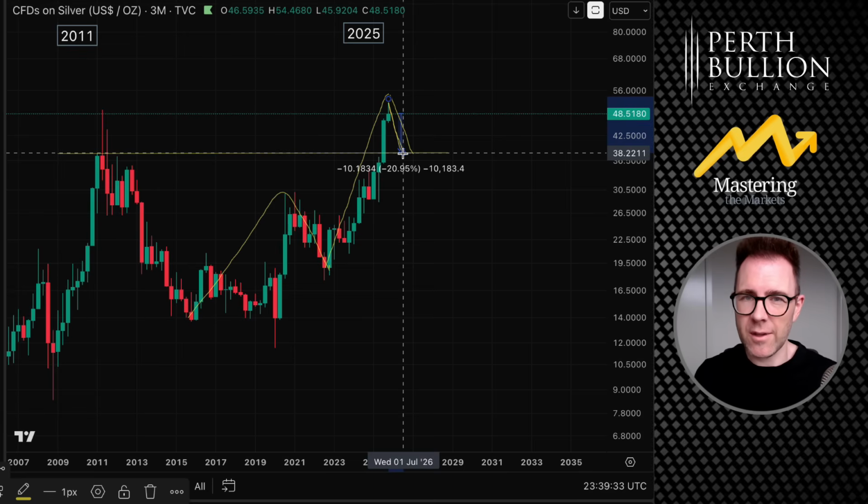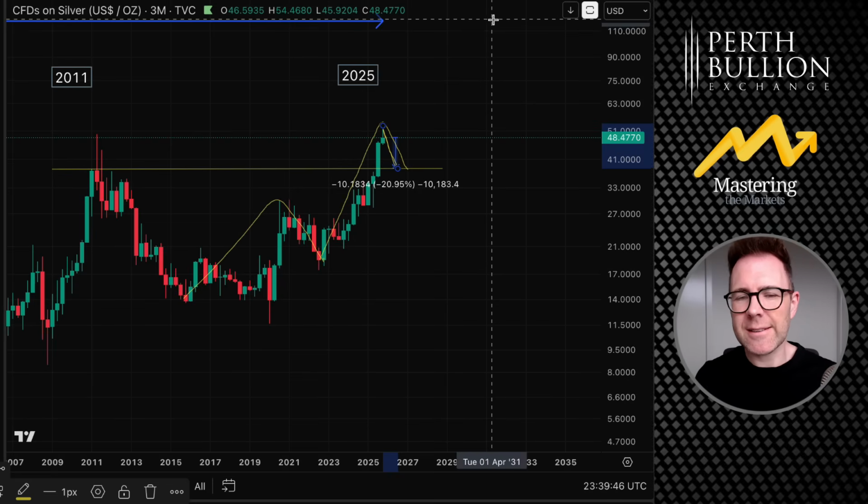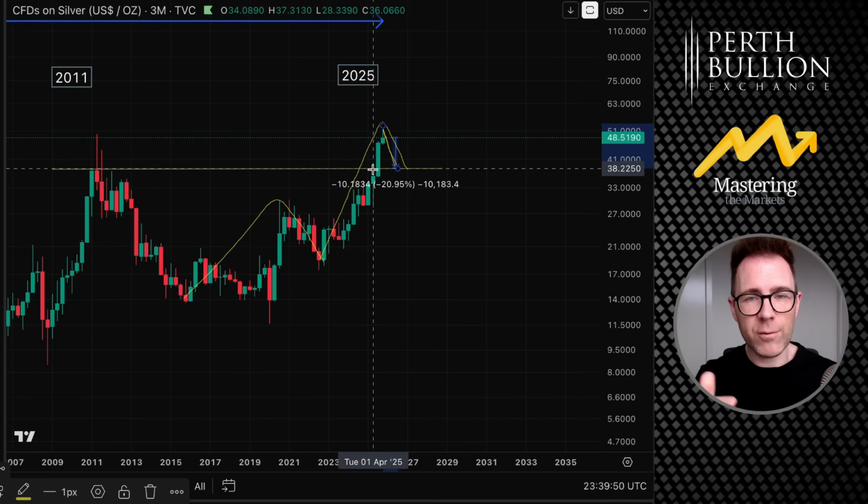That could be like 6 to 9 months of a retracted price. Is that going to bother you when you're holding it for a really long time? Okay, no, when you know, as I do, that we're going to triple digit silver, no, it doesn't matter at all. And that's just the worst case scenario. I don't think we get down to there. If we do, that's no reason to panic anyway. 20%, that's nothing over the longer term.